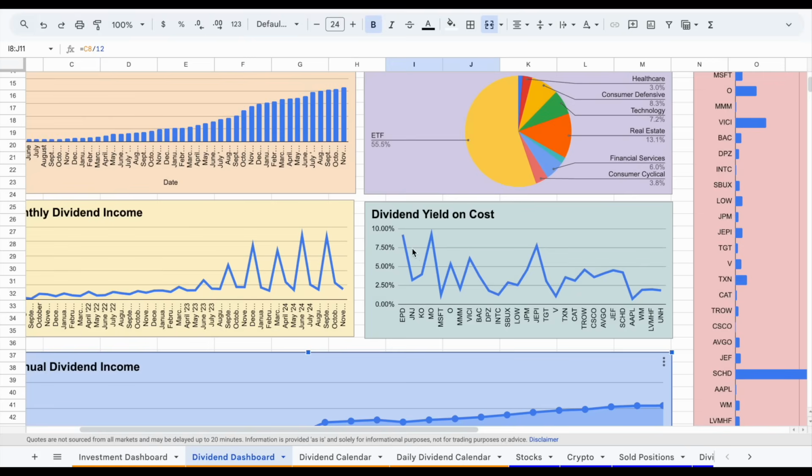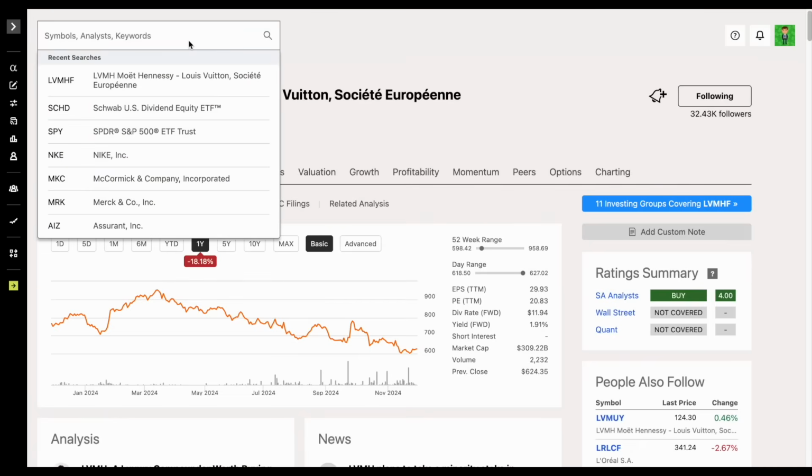And so if we come up here and look at my dividend yield on cost, yes, I do have a few higher yielding positions like EPD and MO, which have actually both performed really well for me, but the vast majority is going to be dividend growth stocks that increase their dividend payouts at a high rate. And for example, look at Broadcom. My yield on cost is around 4.08%.